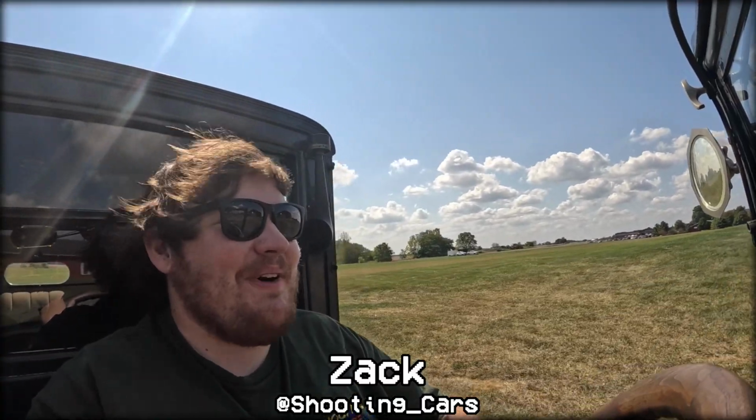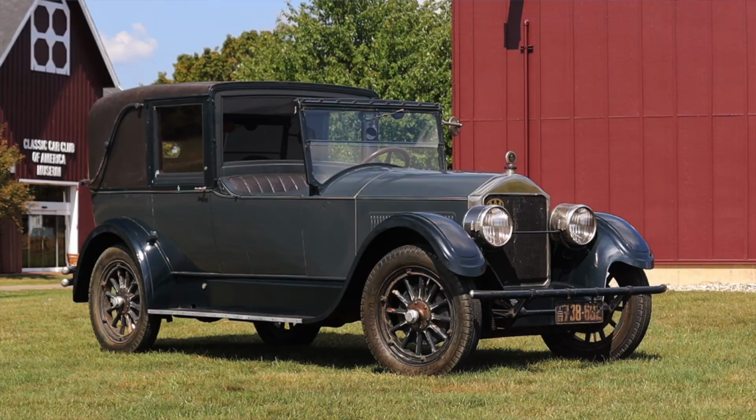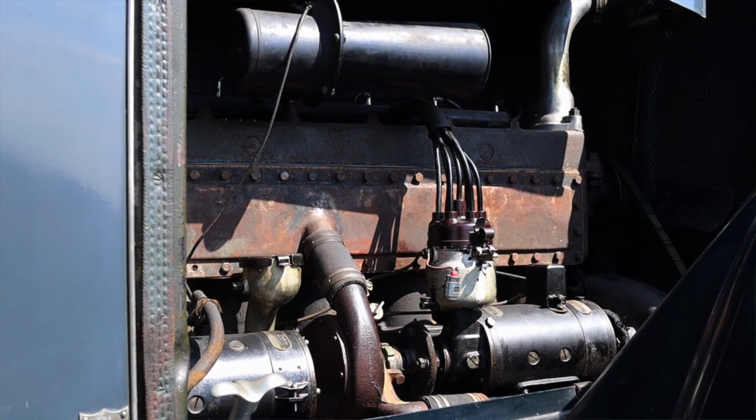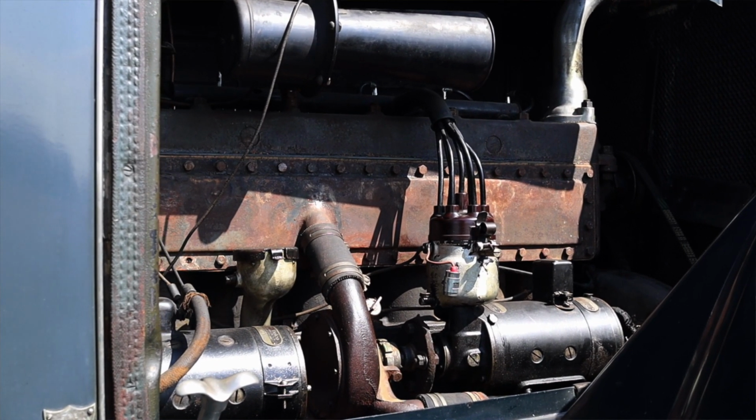Alright, what's up guys? My name is Zack and today I am driving a 1926 Pierce Arrow Model 80. Up front is a 4.75 liter inline 6 and down below is a 3-speed manual transmission.